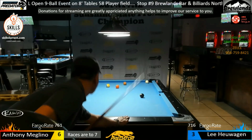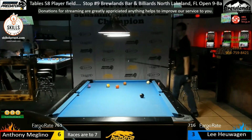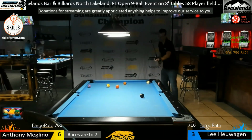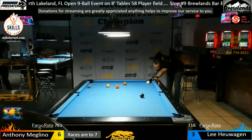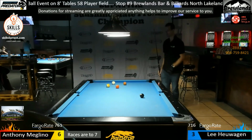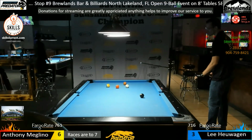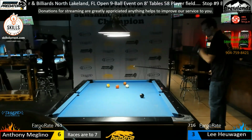Uh-oh. Okay, he made a nice kick. So Raymond is playing Wesley Davis over there on the 2 tables over, and Raymond is up 5-1 right now on Wesley. Anthony with a beautiful kick. What a great kick shot. So Anthony plays a lot of 1 pocket, so he's got these angles and lines and diamond system down. That's where that game comes in handy.